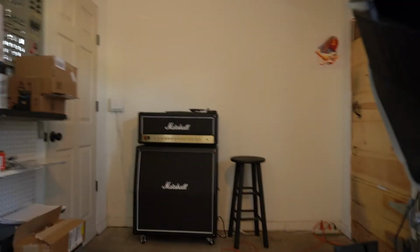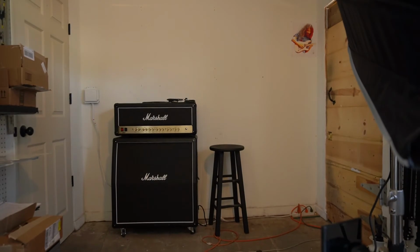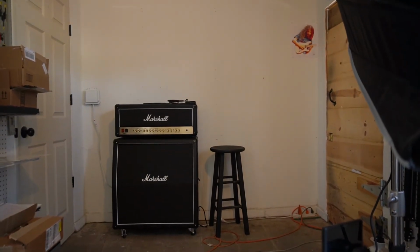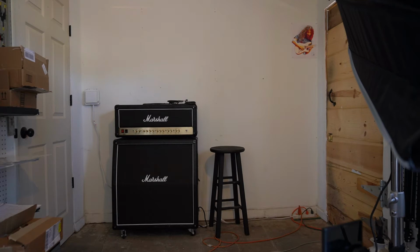Right now, let me see if I could turn the camera around. Hopefully it doesn't screw up. Yeah, this right here is set 2. Right now I have Guthrie Govan on the wall. I don't know if you could see him. Let me turn this around. Yeah, you can see him. I got Guthrie Govan on the wall. I got a stool and the Marshall DSL half stack.